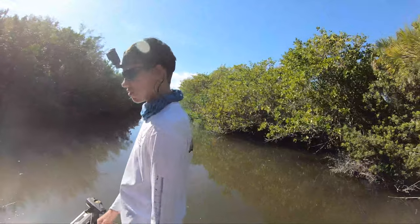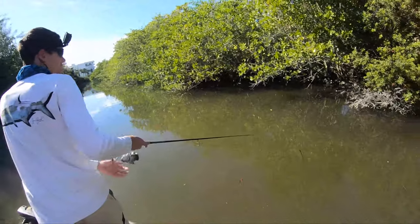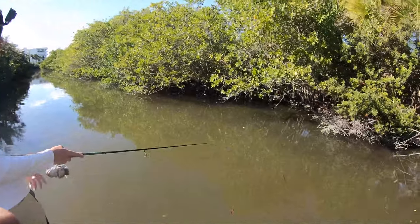They used to be under the docks, and now it's getting a little cold. They're moving up shallow, which is making it a lot more fun to fish, because you can sight cast them. And it's really rare to be able to sight cast snook like that.